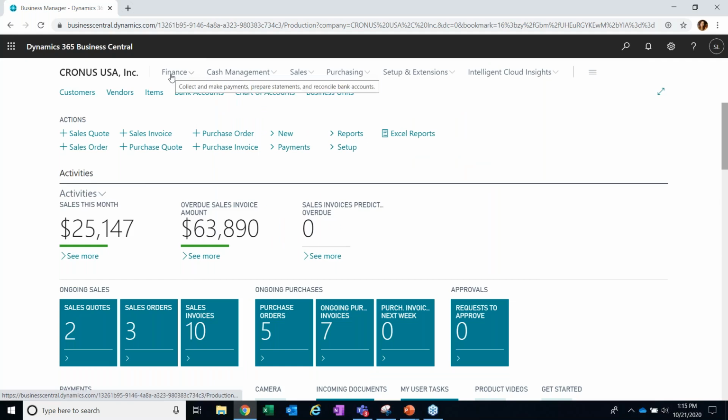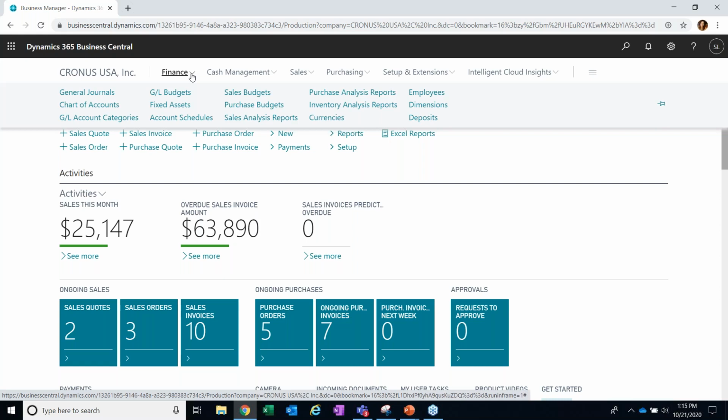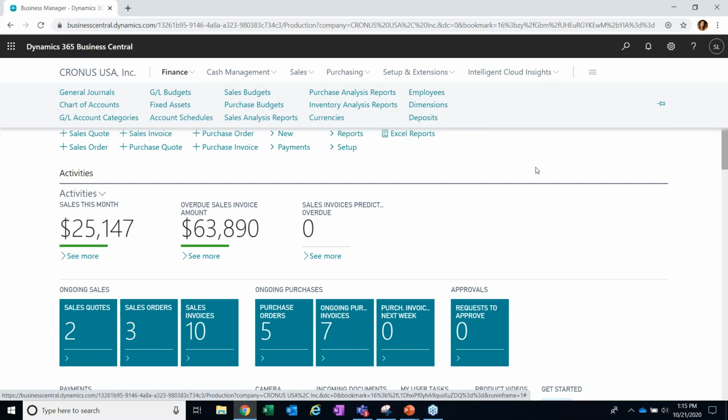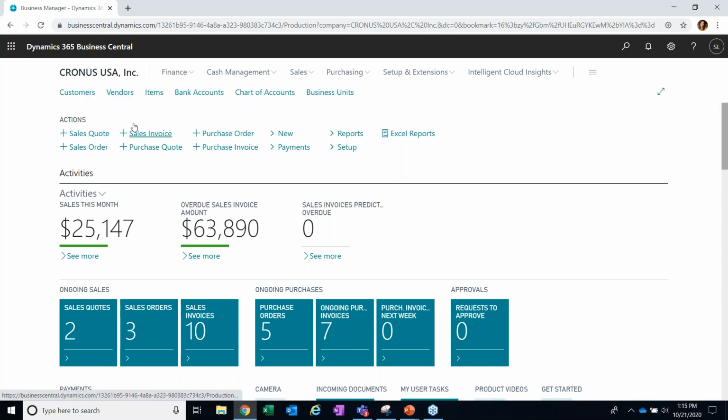You'll also see here, you can think of this area like your modules in GP where you have finance, purchasing, sales. So under finance, instead of navigating to transactions, inquiries, things like that, that's right here underneath the module. So I would be able to jump to my journal entries, budgets, dimensions, currencies, everything related to finance. So you can navigate that way. You can also navigate by having some favorites. So when you're in vendors, you can pin them so it would be on your homepage. Again, familiar to us in other applications.